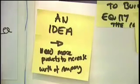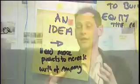On the second day, we got back together and we had a more robust discussion about the kinds of ideas. And what we're really trying to do is develop a team's point of view about what we thought the opportunities were and how design or design activities might help.